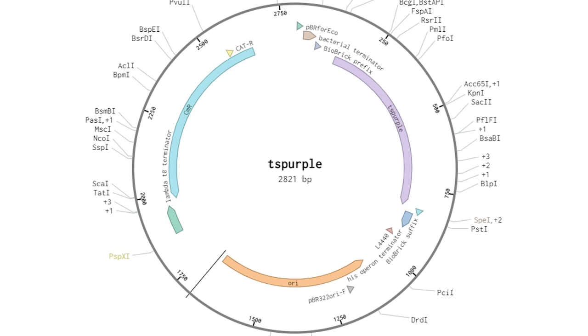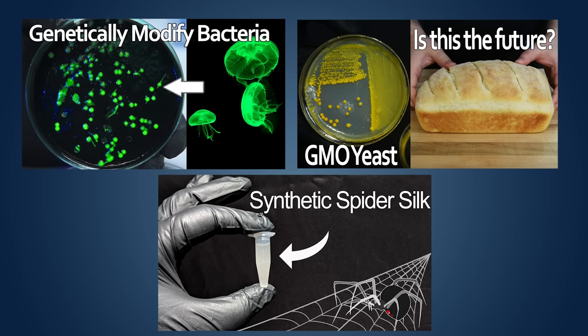The plasmid also contains a gene that will make whatever bacteria we put it into resistant to an antibiotic. This allows us to select for the bacteria that take up this new DNA because the unmodified ones won't grow on media containing that antibiotic. If you'd like a more thorough explanation, I've linked to some videos below where I talk about the fine details in greater depth.